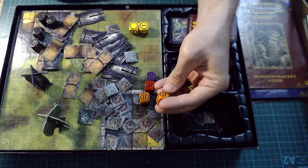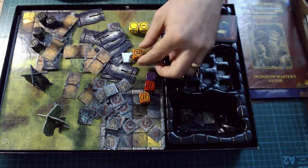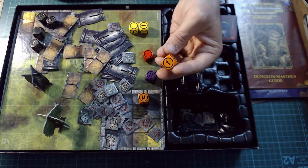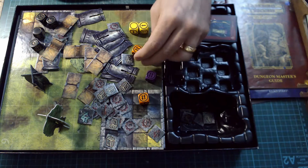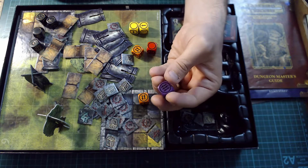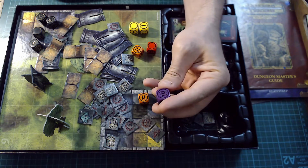I think the orange is next, which gets introduced to some twos. The red are the next strongest with threes, but again you can still miss on these dice. I don't think the orange has, yeah, the orange doesn't have a miss on it, whereas the red has a miss, but it also has a 3. I think the purple's the best because it doesn't have a miss, but it has two 3s on there.